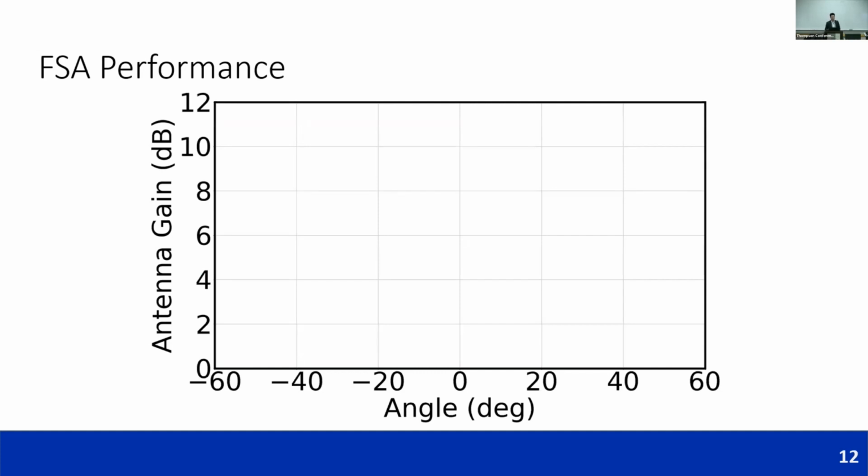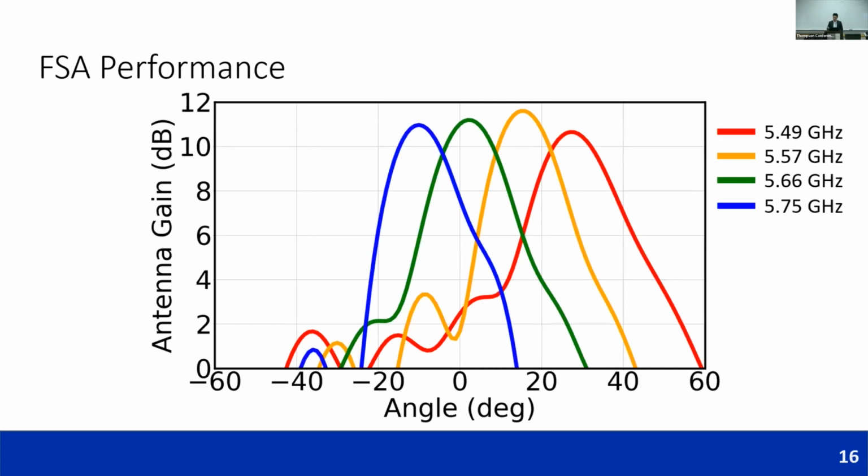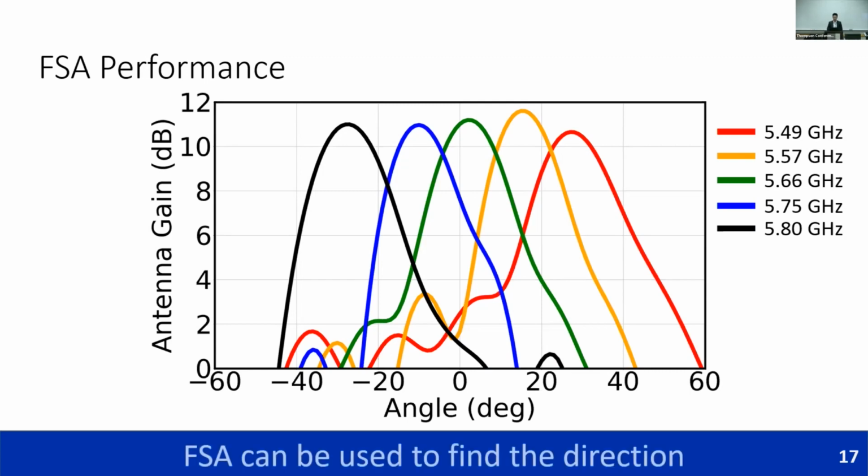Let me first show you our simulation result of the FSA. Let's say we have a signal of frequency 5.49 GHz, and if I remember correctly, it's Wi-Fi channel 100. You can see the beam has a strong antenna gain at an angle of around 30 degrees. If we sweep the frequency up to 5.57 GHz, I believe channel number 116, the direction points to around 15 degrees. As we sweep up the frequencies, you can see our beam sweeps. There is a one-to-one mapping between the frequency channel and direction, and therefore we can use this property to find direction using the method we mentioned before.